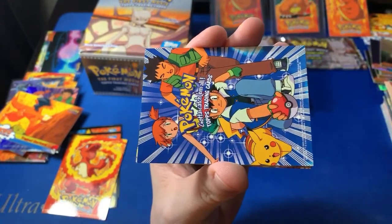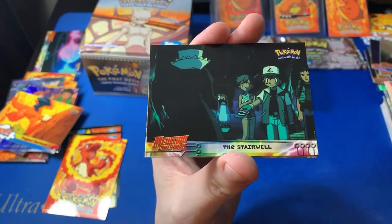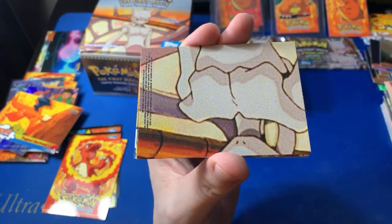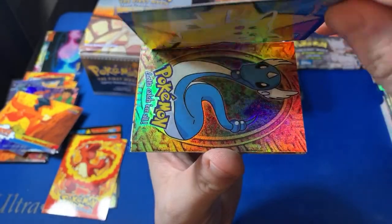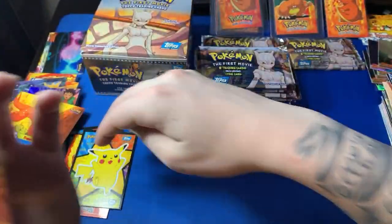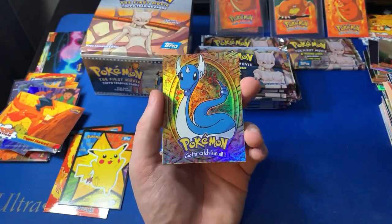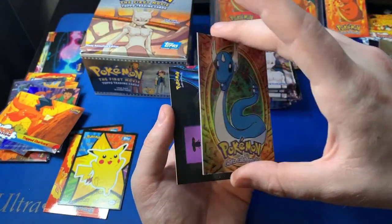Rebellion. There's the list. The stairwell. Looks like we got another sticker. I think we've already got this sticker. Ooh, big Pikachu sticker. I think that is a good one to get. And our holo Dragonair. We might get the whole Dragonite evolution line. I don't think we've gotten a Dratini yet, but Dragonair has always been one of my favorites.